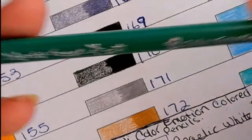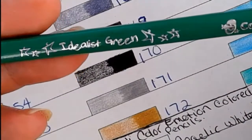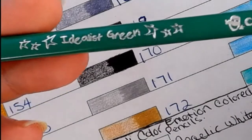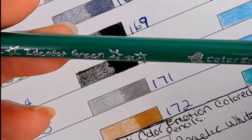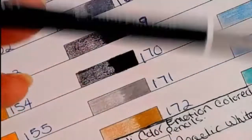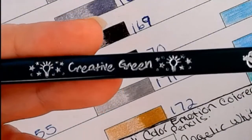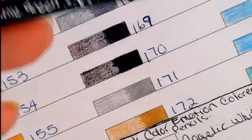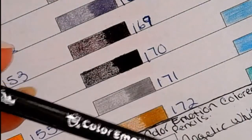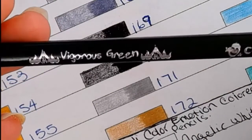And this one is Idealist Green with the people forms there. Look like dancing. They look like stars, but they have little heads. And this one is Creative Green with the light bulbs and the stars. Because the light bulbs go off when you're all creative. And then we have Vigorous Green with the fires.